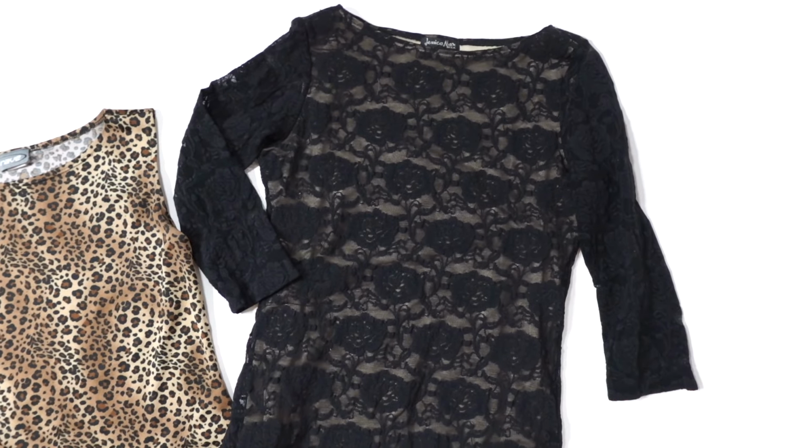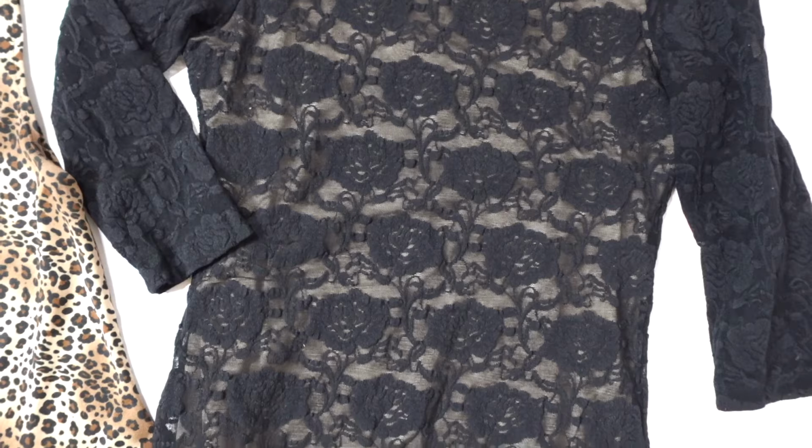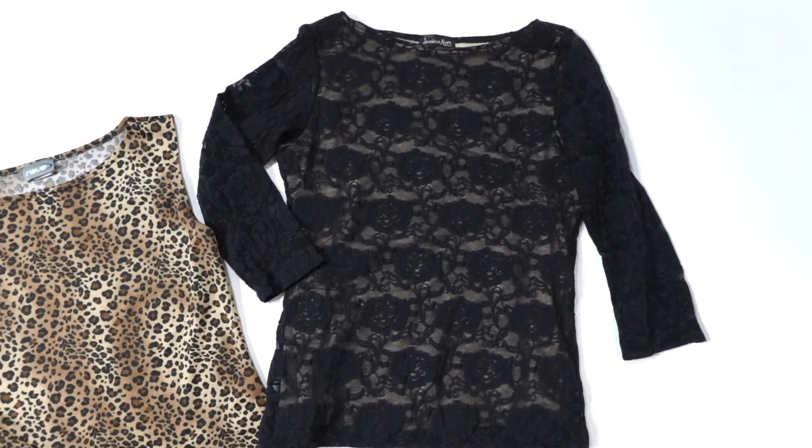I think this double layer lace with the rose detail that has the cream color underneath it will go so good with the pants as well. And it'll be a good spring addition.